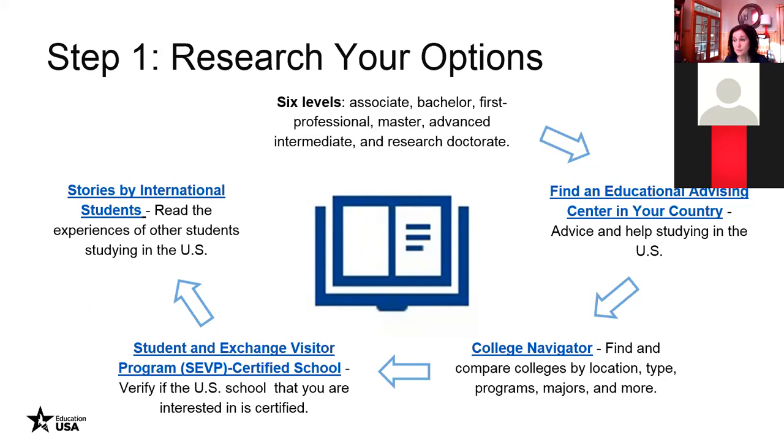Then there's the Student and Exchange Visitor Program with a certified school. You verify if the US school that you are interested in is certified. So with everything, you need to be careful that even a US college has proper certification. That's going to be something that you're going to want to really be aware of.